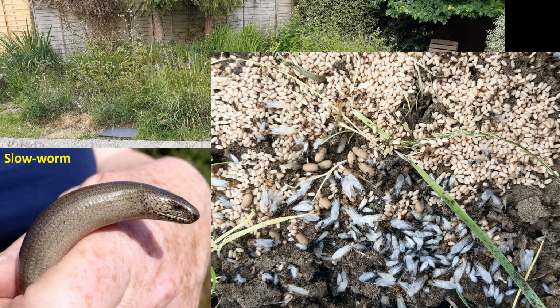Now both the pupae, those creamy coloured things, come in two sizes, and the winged ants also come in two sizes, and the bigger ones are the queens, the females, the smaller ones are the males.